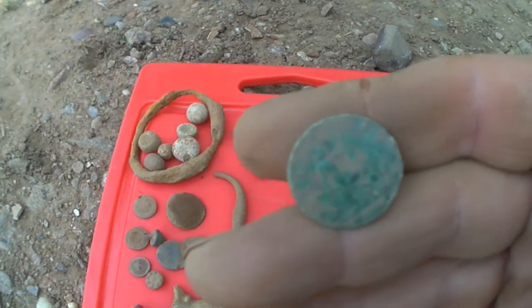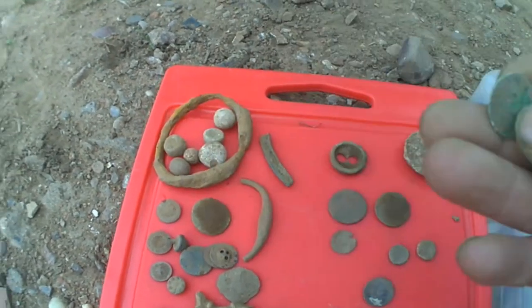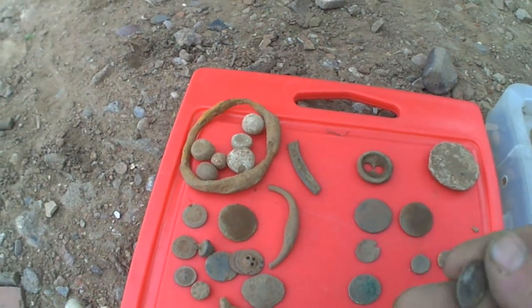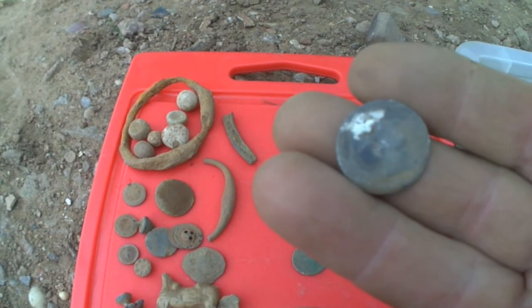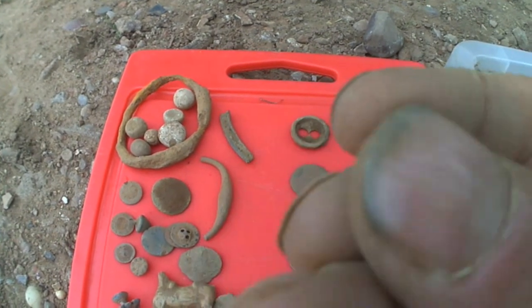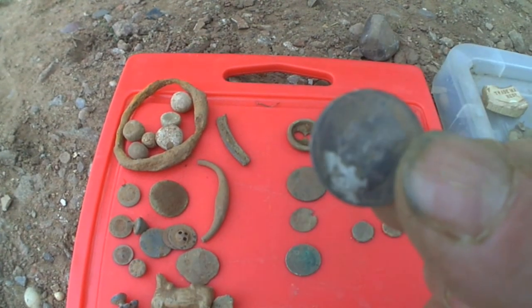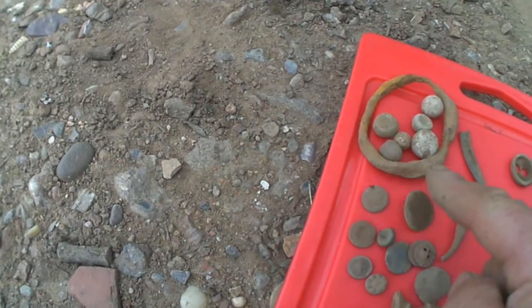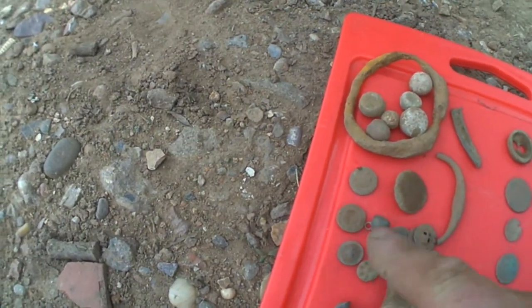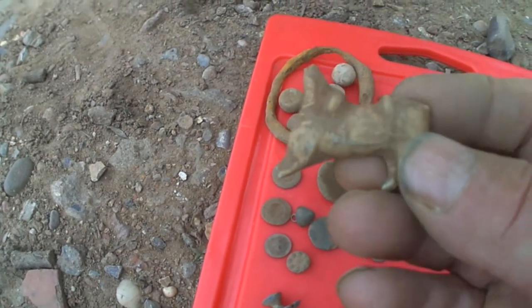A nice farthing. Lovely, Victoria, 1800 odd. And then my best coin today is a silver George the Fourth. Can't get any date off, but I'll give it a clean when I get back. Silver. And then I've got 1, 2, 3, 4, 5, 6, 7, 8, 9, 10 buttons. A bit of a toy horse.